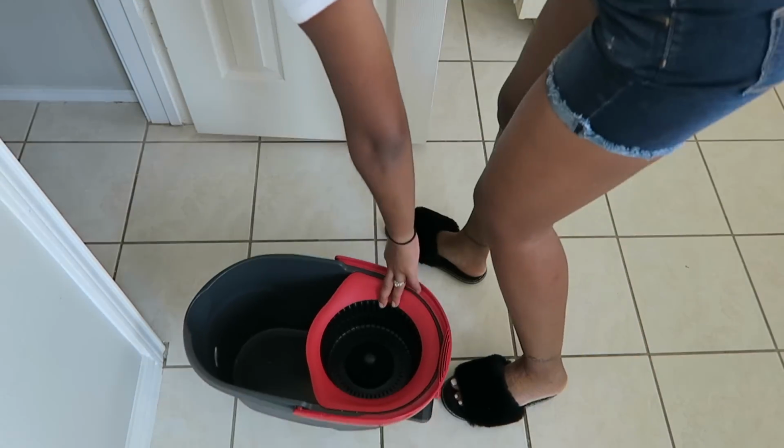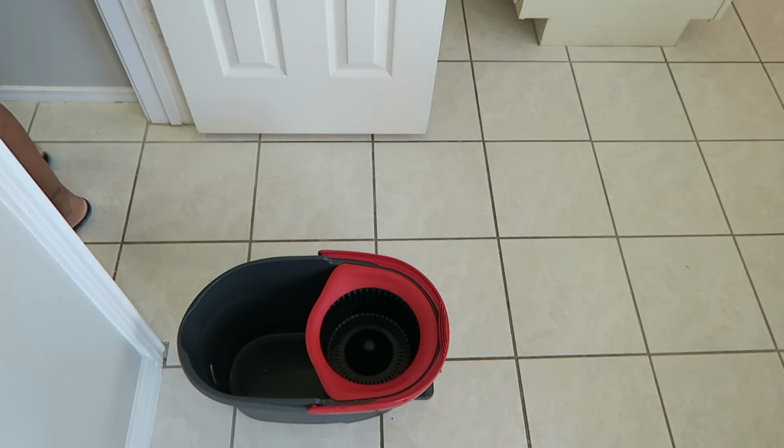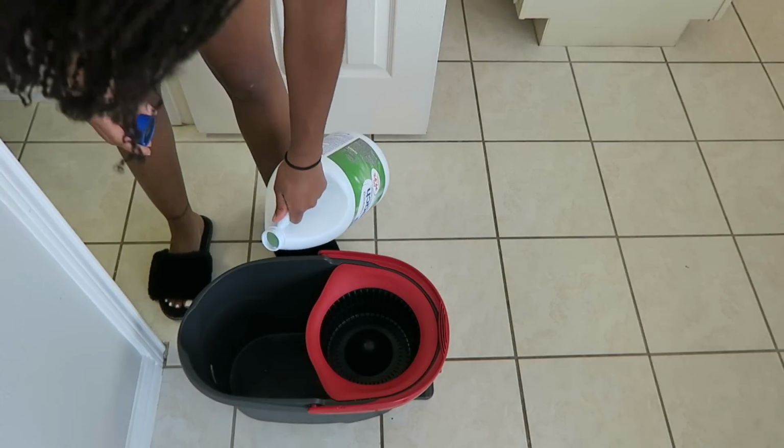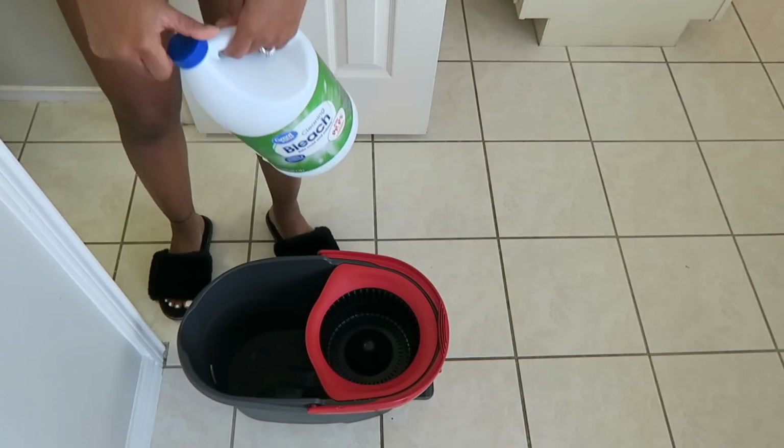So my kitchen floors really needed to be sanitized, so I'm going to use a splash of bleach in the water with the cleaner to really sanitize and clean my kitchen floors.